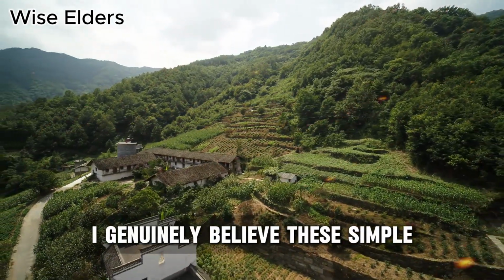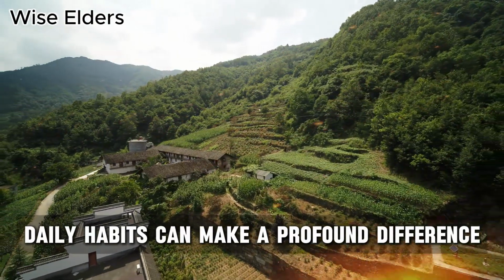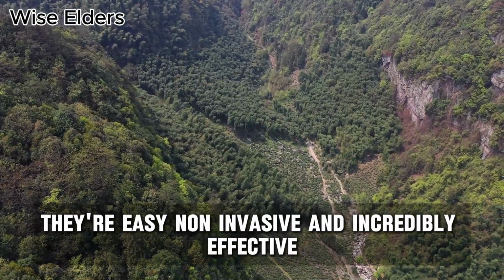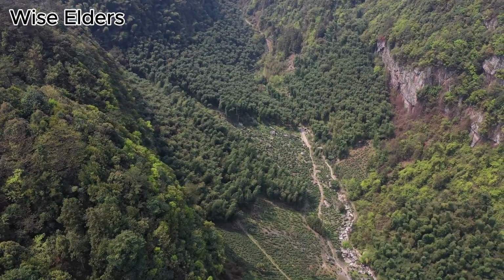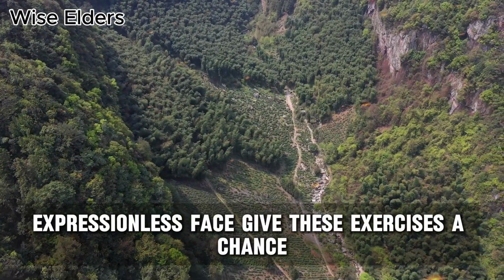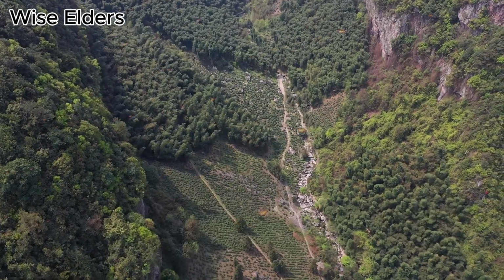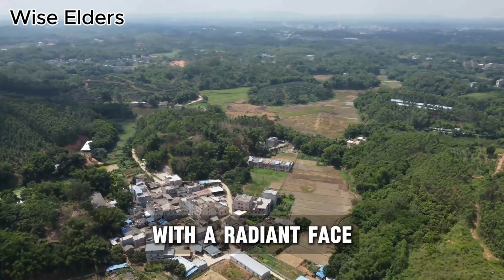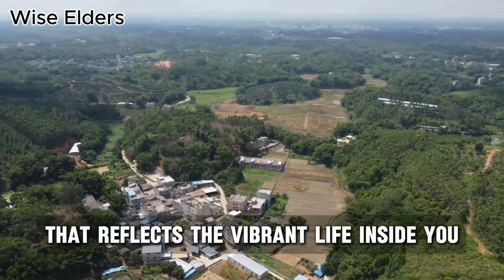I genuinely believe these simple daily habits can make a profound difference. They're easy, non-invasive, and incredibly effective. If you've ever felt stuck with a tired, expressionless face, give these exercises a chance. You might just feel, and look, years younger, with a radiant face that reflects the vibrant life inside you.